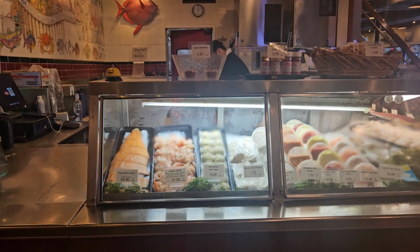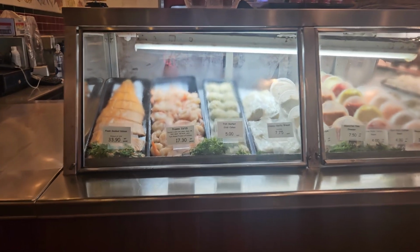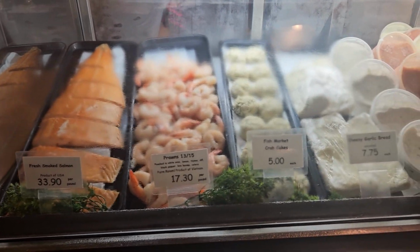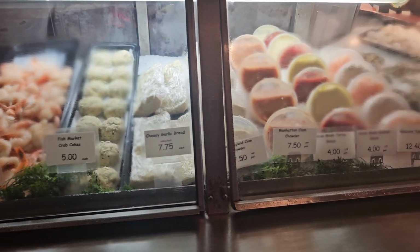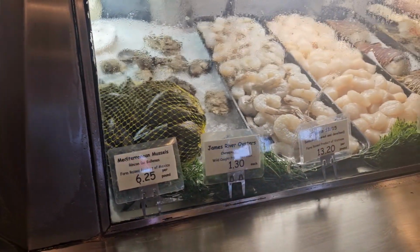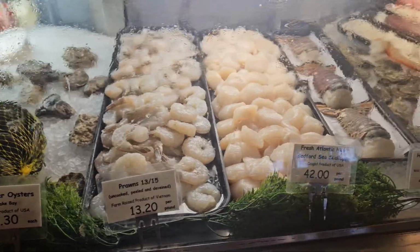So John wanted to check out the fish market restaurant. We've been here before, but they do have a market inside, so I'll show you that. So right when you first walk in the door, if you come in to the left, there is this little fish market. They have some smoked salmon, some prawns, crab cakes, garlic bread, some different chowders and cocktail sauce, tuna salad. They have some Mediterranean mussels, some more prawns.